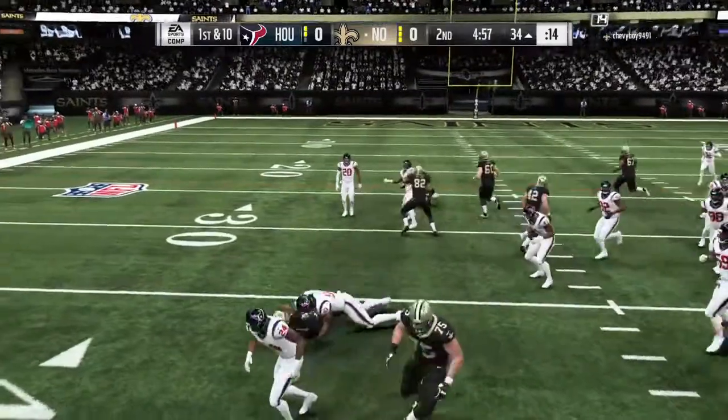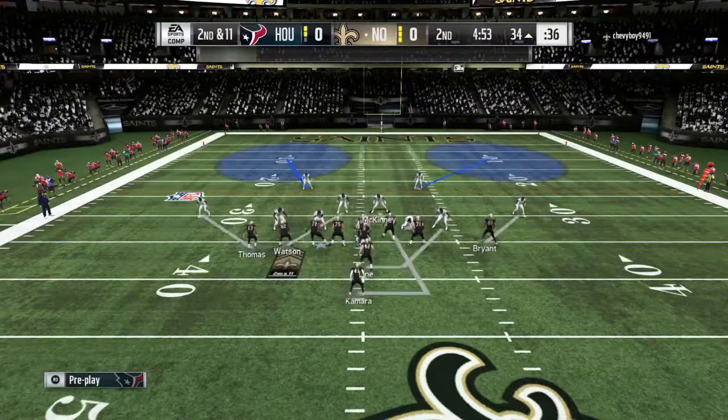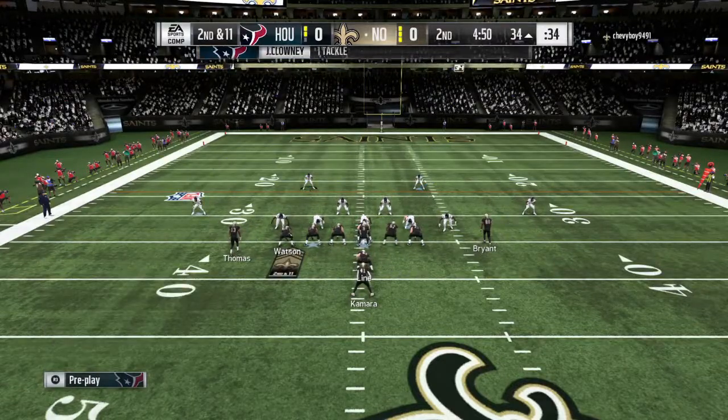Back to the ground, it's Kamara. And he will lose yardage back to the 34-yard line. It's a loss of a yard there, and now 2nd down.